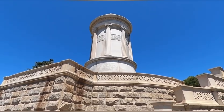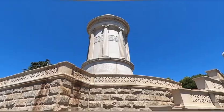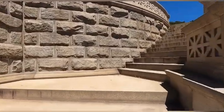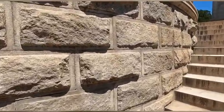Look at this thing. This has got to be one of the tallest monuments in the whole place here. Let's go up the stairs here. Look at the stonework.